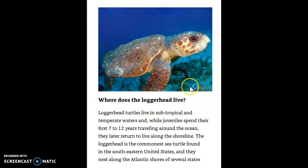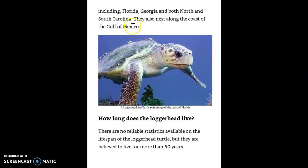So this is how you can find out what the words below are about, because all this information is about where the loggerhead lives. We use headings to find information in informational text. Including Florida, Georgia, and both North and South Carolina. They also nest along the coast of the Gulf of Mexico. Okay, so look at that picture of the loggerhead, and it has a caption here that tells us information about that picture. The caption reads, "A loggerhead sea turtle swimming off the coast of Florida."